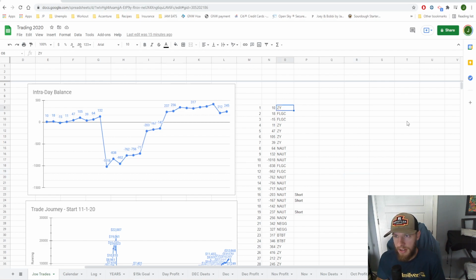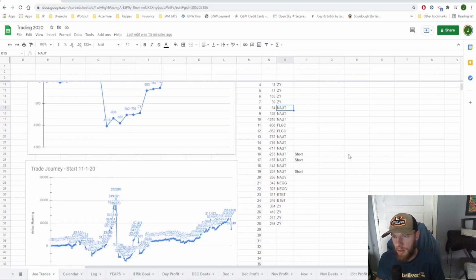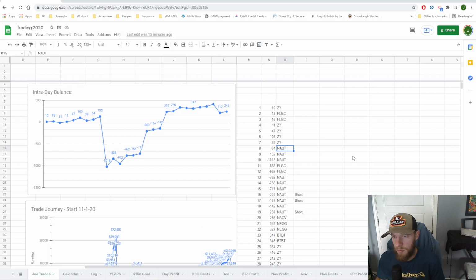Stocks that I traded today: ZY was one that was in play. FLGC, one of the cannabis ones. NAUT, I think that was a biotech company. BTBT, and that was pretty much it. I did get 2 trades on NEGG.